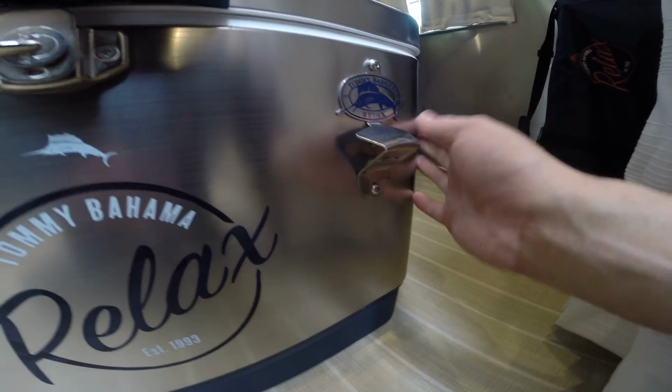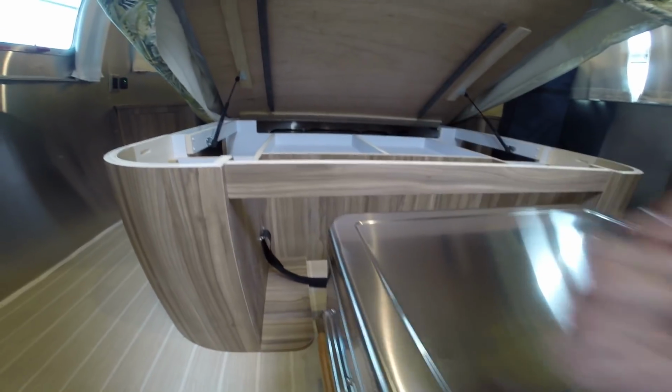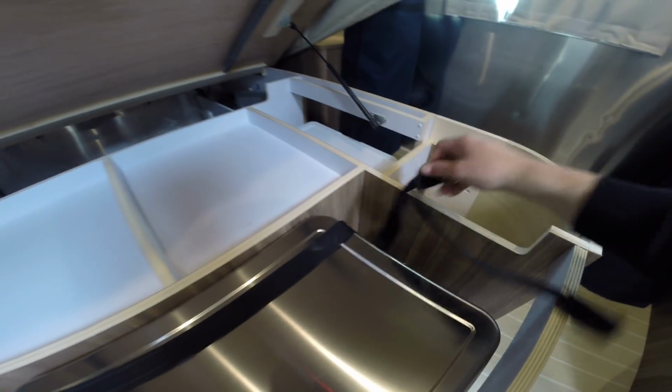And there's a bottle opener built in. And then Airstream gives you a strap that you pull over the top of the cooler and loop it through the handles to prevent it from sliding forward when you're towing. So this would go back in, and then you're going to loop it right through the handle, right around, right to that other strap here on that side. I'll do that later. I won't bore you with that detail.